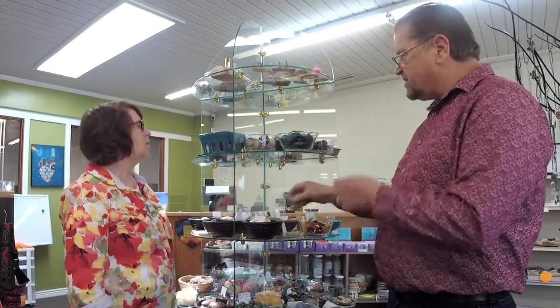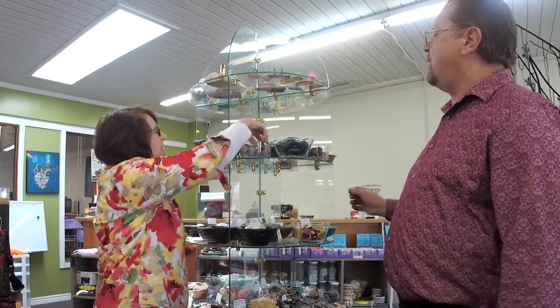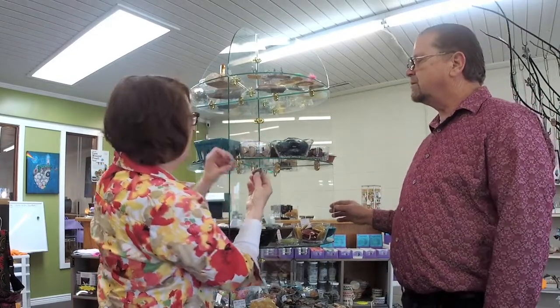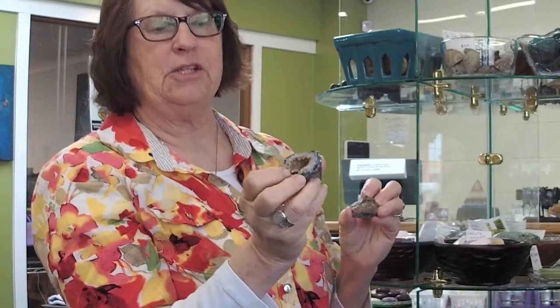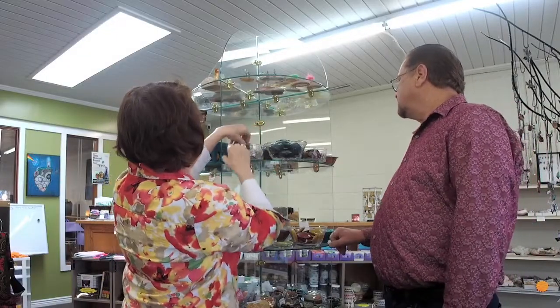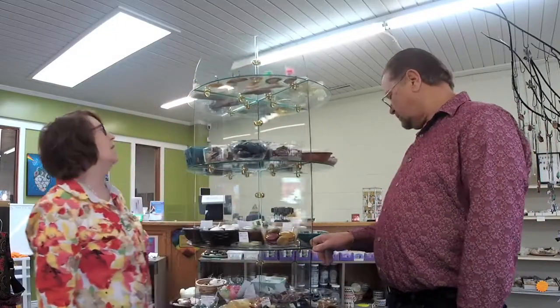As you can see here, we just have a whole lot. Look at these! These are little baby Ocho geodes from Mexico. And these are really cool because they're sparkly inside. A lot of people will take these and slice them, and then they'll make pendants. But these are cool just by themselves. So I got a bunch of those. So we got all kinds of stuff.